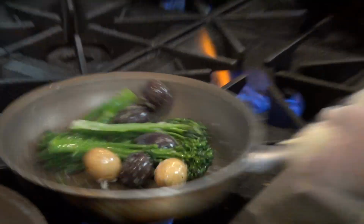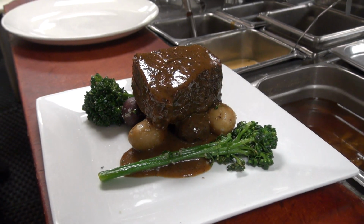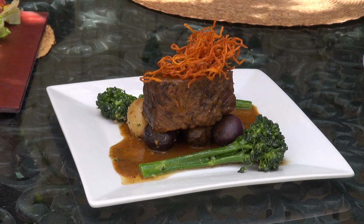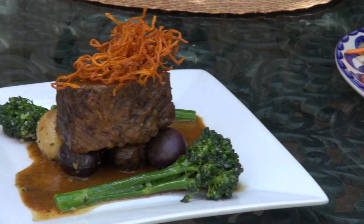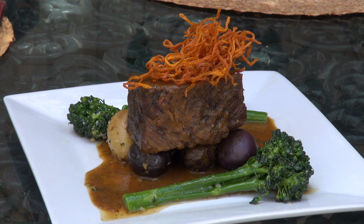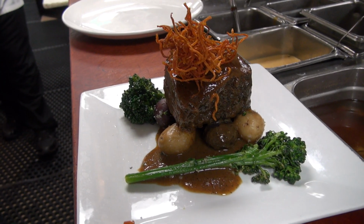Back in the kitchen, things were hopping, and Assistant General Manager Scott Sears shared a few of their favorites with me. So when you come to the Cosmopolitan, one of the first things you have to try is our espresso braised short rib. Espresso, wrapped in meat, seared, slow roasted for 2.5 hours, and then we serve it with some broccolini and some marbled potatoes. Top it off with an unbelievable garnish of some fried carrots. Absolutely the biggest crowd pleaser we have here at the Cosmopolitan.